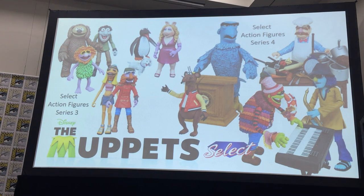The figures to the right are Series 4: Sam with Rizzo, Dr. Teeth with Zoot, and Swedish Chef with a whole bunch of stuff. Those are still being finalized for production. We're waiting to get in some last minute orders before we commit to a number. If you have not pre-ordered Series 4, I highly recommend you pre-order Series 4 now. We all like to see them made, and the more orders, the better, to be honest. So, please, Series 3, Series 4, I want to see all these figures out in stores.